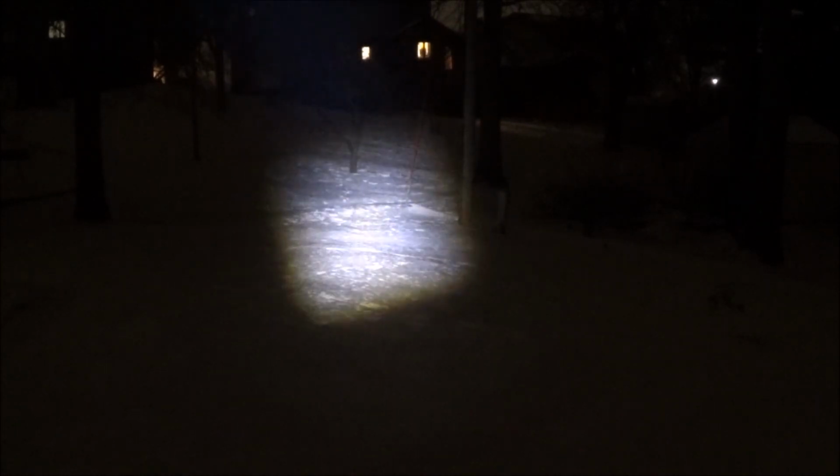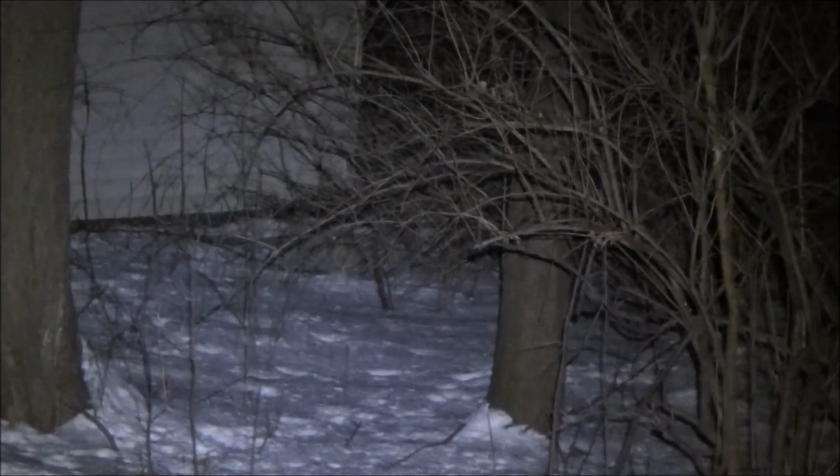Here I am outside. I'm zoomed in with the spotlight out into the neighbor's yard. I'll zoom out here for the wide angle. And I noticed a rabbit over here, and I'm going to zoom in on it for you. You'll be able to see the rabbit's eyes as it kind of scurries out of the way. I'll cue you when the rabbit's eye shows. And right about now you'll see the rabbit's eye, and there he kind of scurries out of the way.